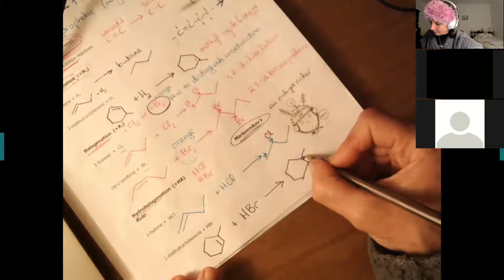The way Markovnikov's rule is taught is usually the rich get richer. That's how somebody taught me, and it kind of didn't make sense, but I keep perpetuating it, right? Where it's more crowded, you keep adding stuff. It's kind of like human nature. Things go where things are crowded. So the bromine is going to go here, not on the methyl. That's a methyl, that's a CH3. And here, this is going to be the hydrogen. So we get overcrowding is what it is. If there's something there, we keep adding something there. They like to go to the same place.